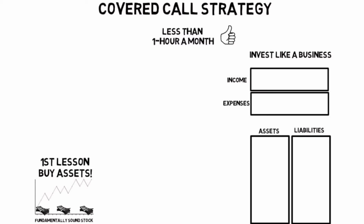Now, when we buy an asset, like your favorite stock, it goes into our asset column, and there are two ways for an asset to increase our net worth. The first is for the asset to increase in value, giving us a capital gain, which would make us very happy. And the second is for the asset to pay a dividend, which is income, which also makes us happy. As you can imagine, we can use this income to pay our expenses. We can pay off debts or liabilities, and naturally we can reinvest the income and start compounding our gains. All of this is a no-brainer so far.